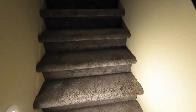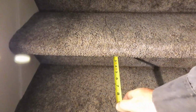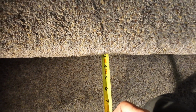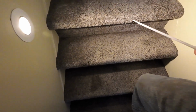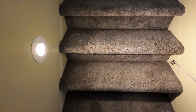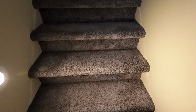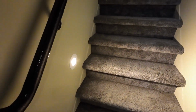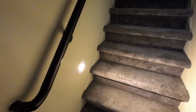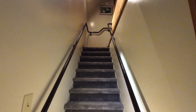This one I did the same thing. I added that out and put on almost a 3-inch nose, and that works for me because of these real narrow stairs here. Anything less than that just doesn't work out on these narrow stairs. And on this one I put railings on right away. You can see we've got railings going up both sides.